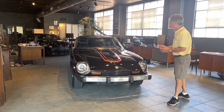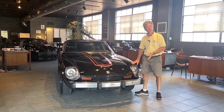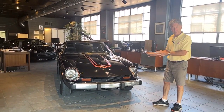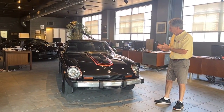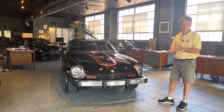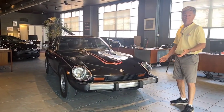So we like to occasionally bring cars to Bring a Trailer that are in the true Bring a Trailer spirit, that somebody can get into a car at an affordable level and have fun with it. So want to be very clear, needs a transmission or torque converter or replacement transmission. That's what's wrong with the car. Getting past that, it's actually a pretty cool car.